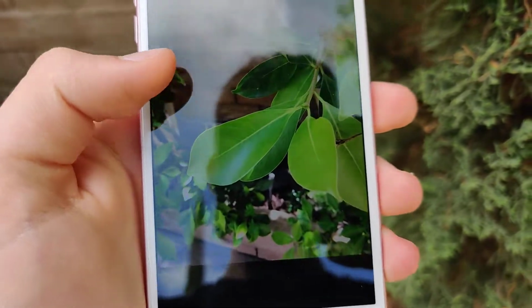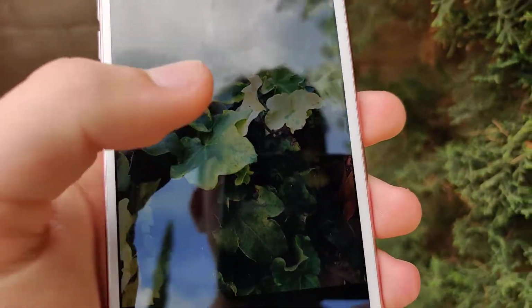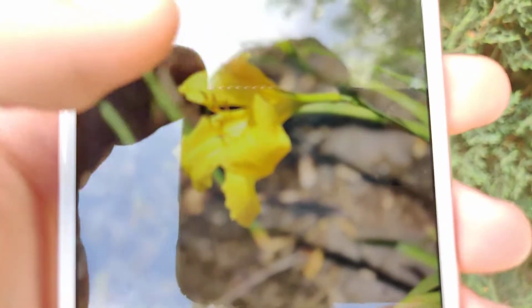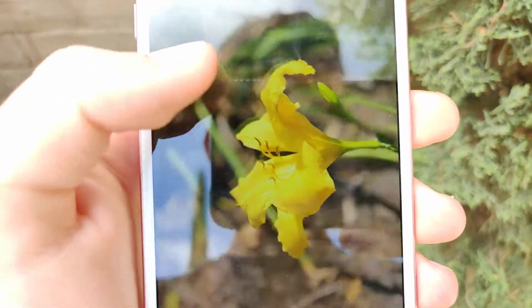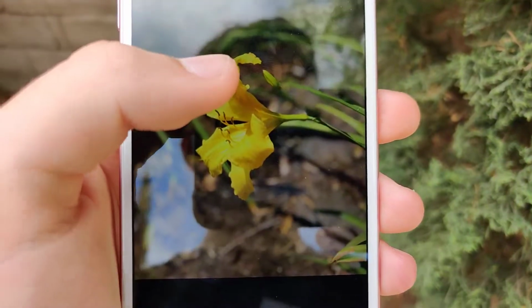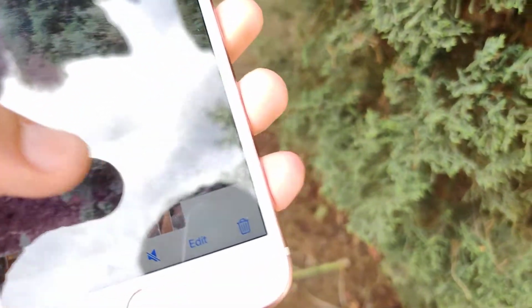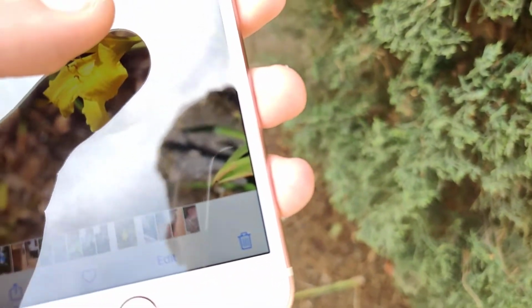I focused in on a plant. You can see there's some leaves and it blurs out the background. And here's a flower with portrait mode. As you can see, it does very well. Very good. And no blurring really of the flower itself. So that's really good. So now we're taking a look at, I believe this is starting at 4K.